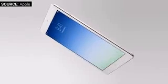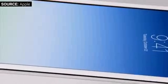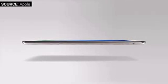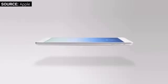After that, they introduced the iPad 5, or the iPad Air, as Apple likes to call it. The iPad Air was significantly thinner than the iPad 3 and the iPad 4, which had the same thickness, although it wasn't significantly thinner than the iPad 2, because remember, the iPad 3 and 4 were thicker than the second iPad. So anyway, the iPad Air was still just a bit thinner than the iPad 2. First major redesign since the second generation iPad.